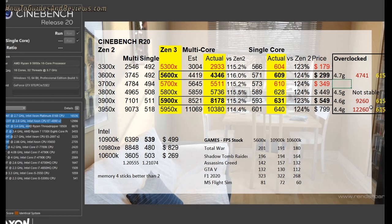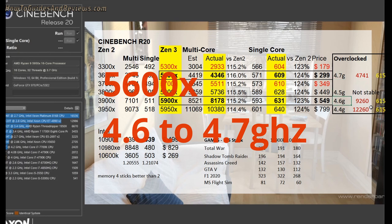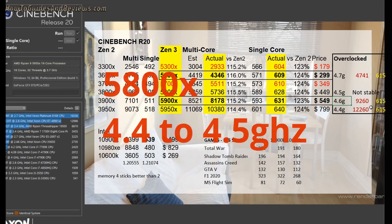So there you have it, the Cinebench 5000 series overclocking, what you can expect and what you should aim for. Let's go through them again. 5600X should aim for 4.6 GHz with good cooling, sustainable, for a near 10% jump in performance over stock. For a 5800X, it doesn't run stable at 4.7. You're going to be looking around 4.4, 4.5 for about 10% increase.